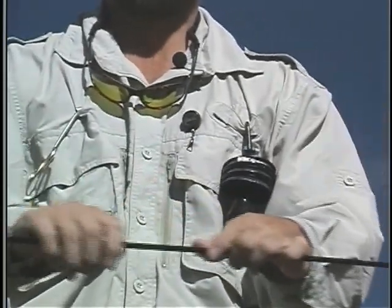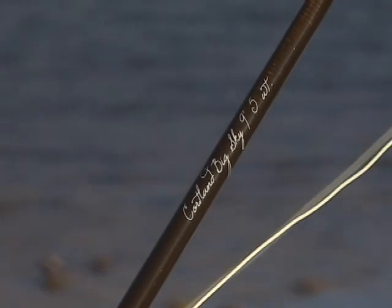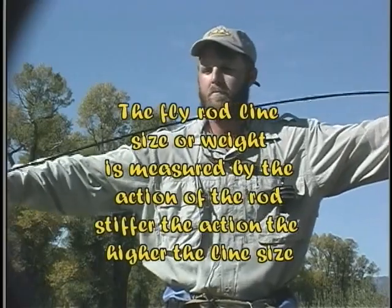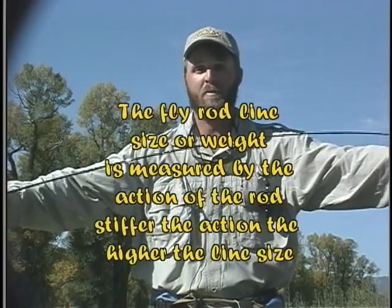It's gonna be tough for you to cast. So you make sure those are nice and straight, nice and snug, just like that. Here's your weight of the rod, here's the length of the rod. When I'm talking about weight of the rod, you can go anywhere from a 0 to a 15 weight. Watch how this bends. See that, right there? That's a 6-weight rod.